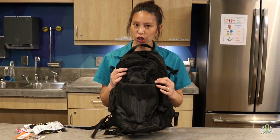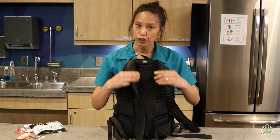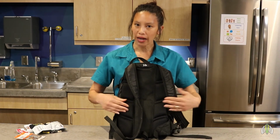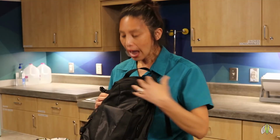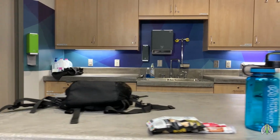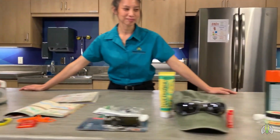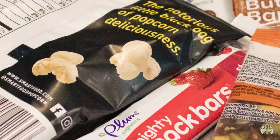Let's start with a good pack, no rips or tears, good supports for your shoulders, for your back, around your waist, and a good size that's easy for you to carry and enough compartments to carry what you want to take along. To make sure you bring everything that you need, it's as easy as counting to 10. Let's start with number 1, food.